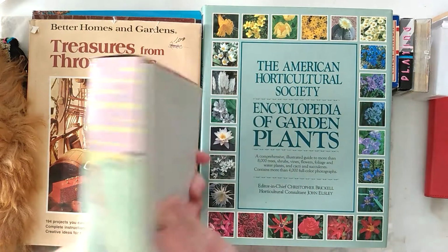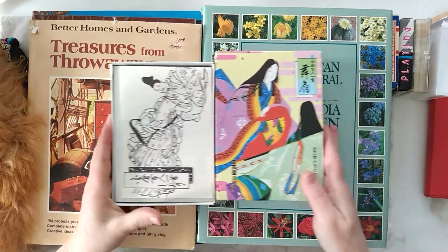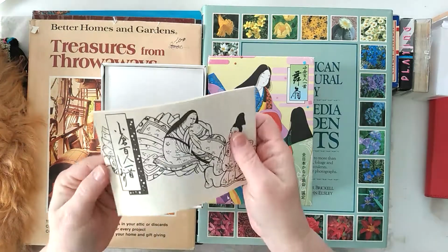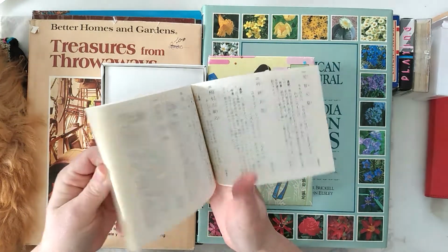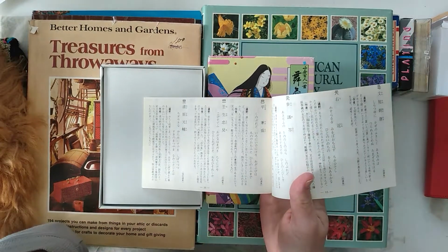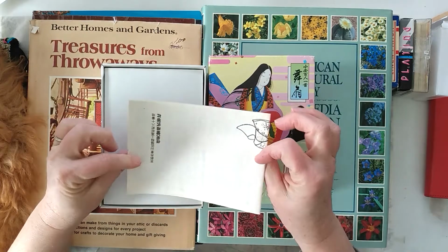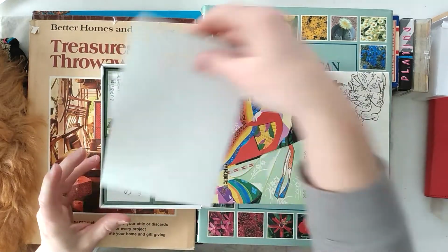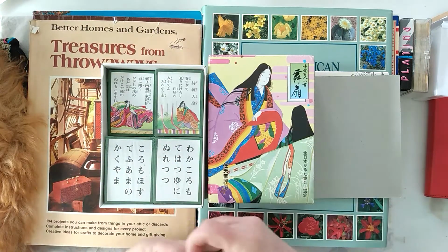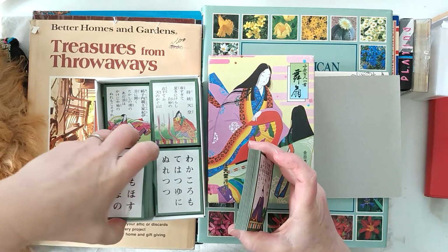Next, at our local store, I found this. I don't know what these are. I, of course, can't read the language that it's written in. I love the book, though. Look at the beautiful script. I'm going to say Japanese. Just a lovely little book. And then inside, one of these packs was open. I will show you what these look like. These are packs of cards.